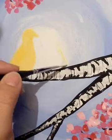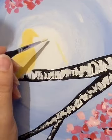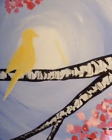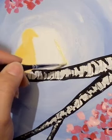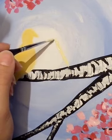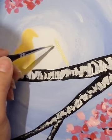I'm good. What are you doing with it? A big blob on his head. That's funny. Put a hat on him. That'd be cute. That could be cute. Why not? All right. So here.